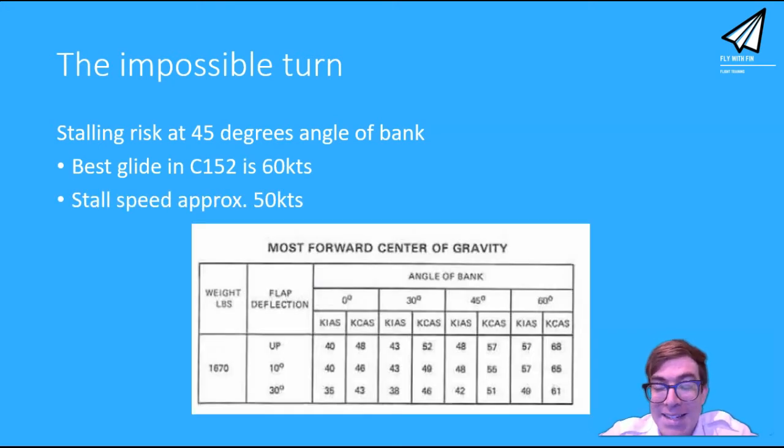The stall speed at 45 degrees angle of bank is pretty much 48, basically 50 knots. So you've only got a 10 knot difference there. And I can imagine it doesn't take much in a stressful situation, when you're really eager to get back to the airfield, to just move that control column. You're gripping tight, you're probably quite stressed, to just pull it a bit towards you and end up stalling, and all of a sudden you're stalling at 45 degrees angle of bank, close to the ground, a few hundred feet to recover.